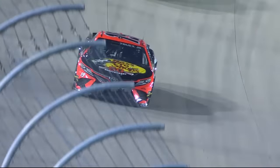And even Harvick, I know 8th is not going to be a line item that he's going to highlight, but, man, he has been running well, perhaps better than we have seen most of the year here, running in the top 5 a lot of the night.